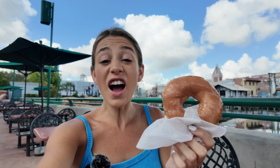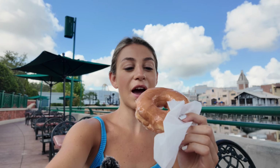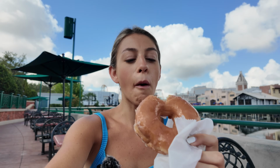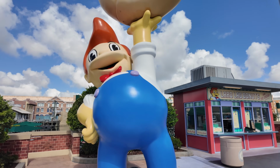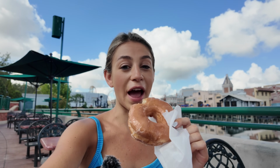It's gonna be hot. If this is your first time watching the Krystal Palace, we love donuts here. So my ideal day at Universal obviously consists of donuts, and I honestly really love Lard Lad donuts. I think they're great. I think they kind of give a Krispy Kreme vibe. Oh yeah. Right in the morning is the time to get them. They're fresh, they're delicious, and they're absolutely Krystal Palace approved. This is the perfect way to start a Universal day.